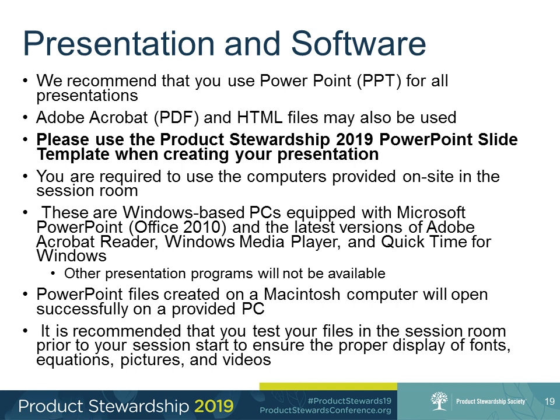Again, please go to the session room if you can, maybe the day before. If you can go during a lunch break, or during a break at some point, just try to test out your files and make sure everything looks good. That is highly recommended.